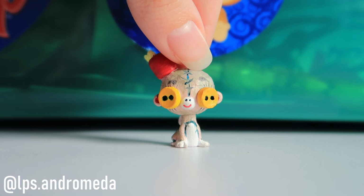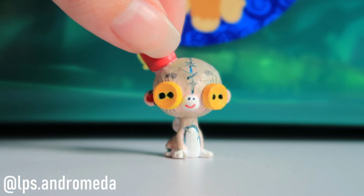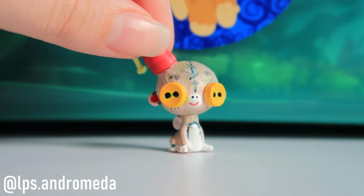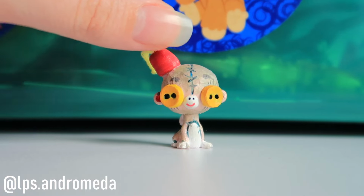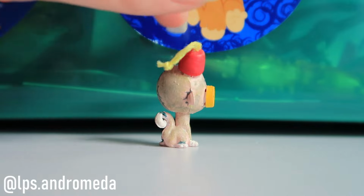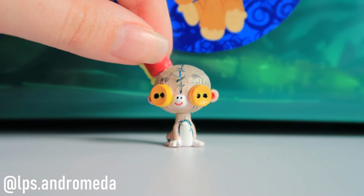So there's this guy. This little guy is a mini LPS custom, so he is tiny. He's a little sock monkey made by LPS Andromeda. Love the username, by the way, Andromeda Galaxy, yes sir. But yeah, I saw this little guy and I was like, oh my god, I need him. LPS Andromeda was actually on the 3rd floor. There were a few vendors up there, and I honestly feel like their vendor table being up there did not do them enough justice. Like, their customs were beautiful.